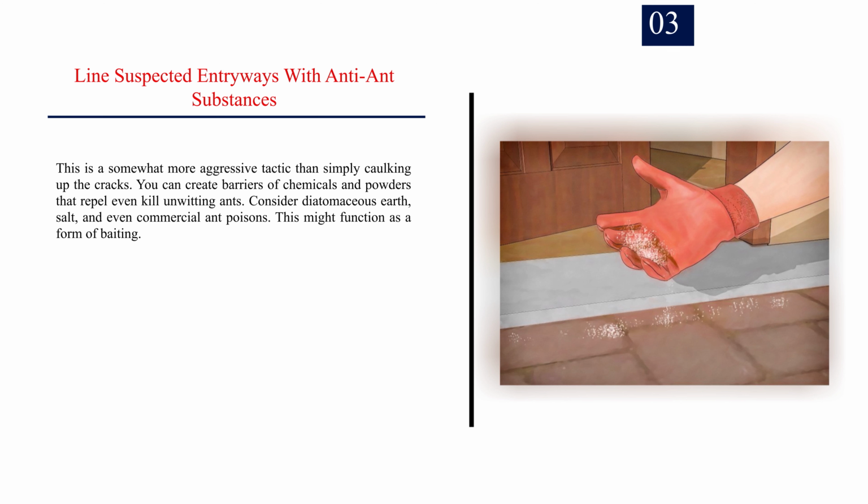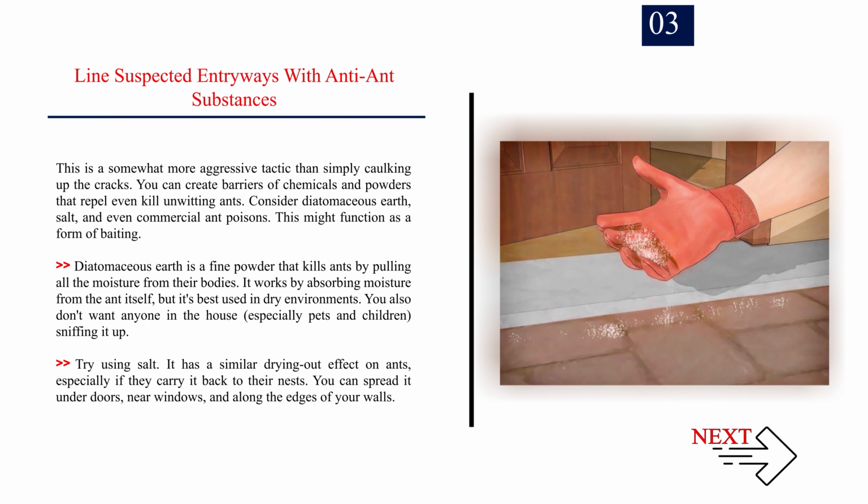Number 3. Line suspected entryways with anti-ant substances. This is a somewhat more aggressive tactic than simply caulking up the cracks. You can create barriers of chemicals and powders that repel, even kill unwitting ants. Consider diatomaceous earth, salt, and even commercial ant poisons. This might function as a form of baiting.